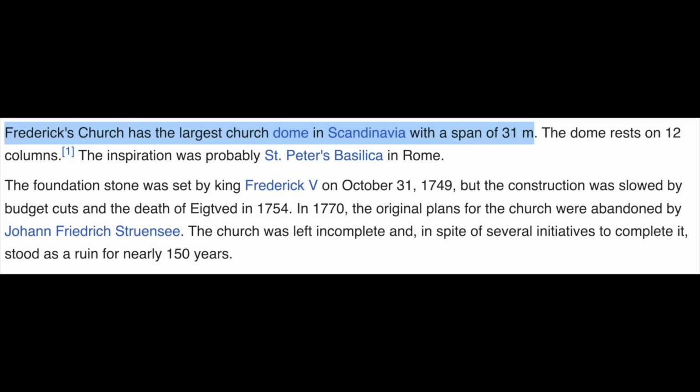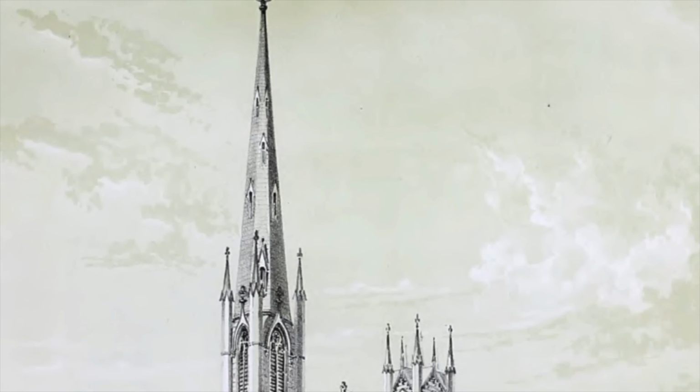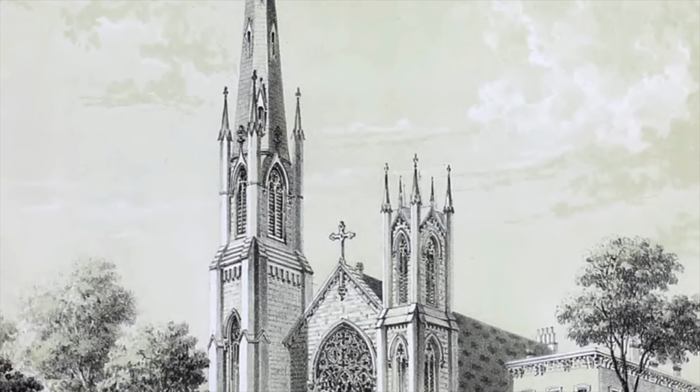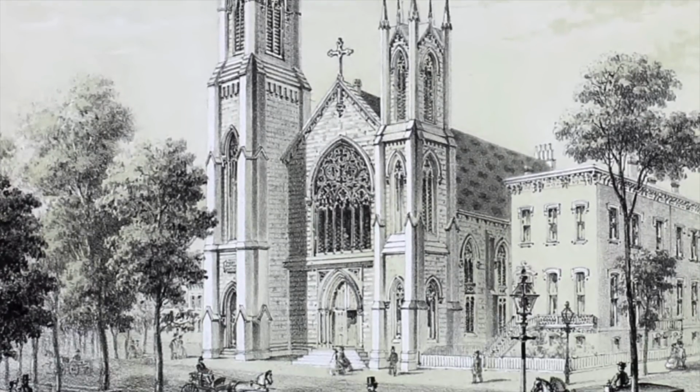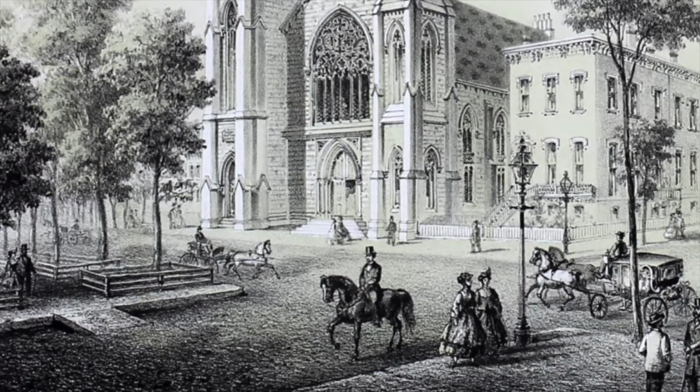We are told that Frederick's Church has the largest dome in Scandinavia with a span of 31 meters. And the inspiration was probably St. Peter's Basilica in Rome. It might be, but who knows? What a joke. So I have suggested in the past that AI has created 99% of these so-called mainstream narratives with reoccurring characters with the same themes and the same verbiage. Birthdays and dates of construction, exactly the same. And here we go again, with another example that in my opinion proves this.